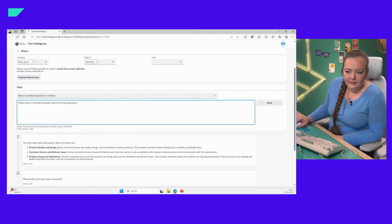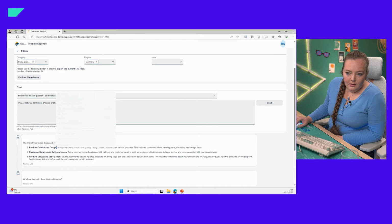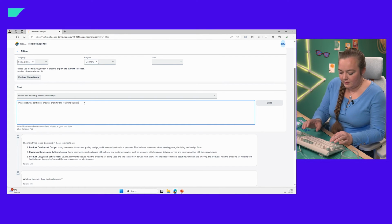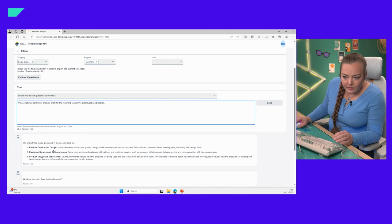And what we want to do next is we want to understand the sentiments to these topics. Here we go. So we take these topics and want to have a visualization on these.